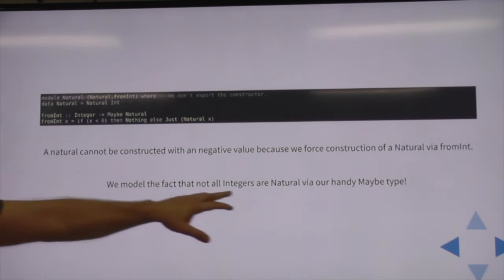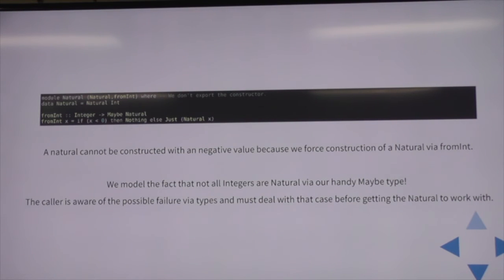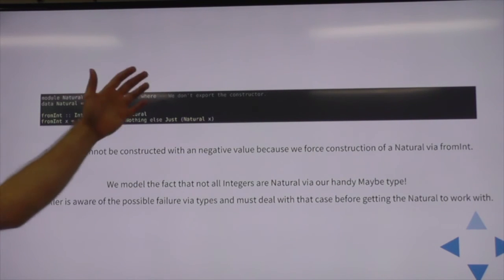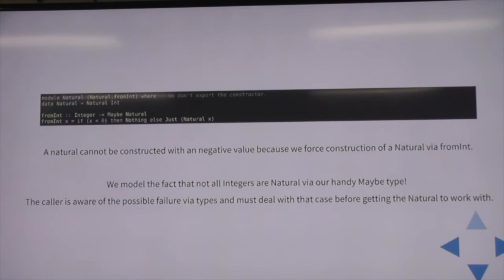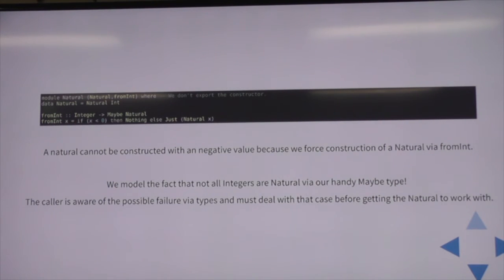Yeah, and I guess the nice thing here is that we're modeling that failure with maybe, so it's following on from before. Anything that's calling this from int is now aware that it could fail and has to deal with that. They either need to pass the maybe along and pass the buck, or actually do something with it and say, hey, I haven't got a natural, this is a big problem, stop here. That is the kind of thing we're trying to communicate to our callers and throughout the code, so that we can reason about the possible failure of this.